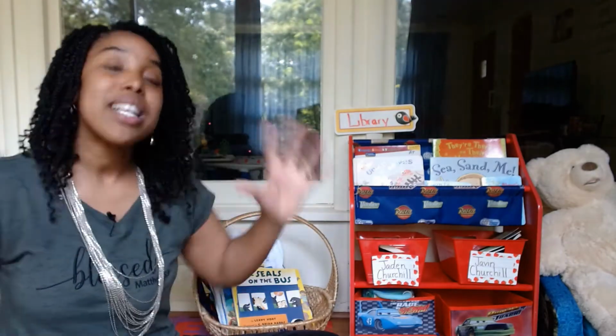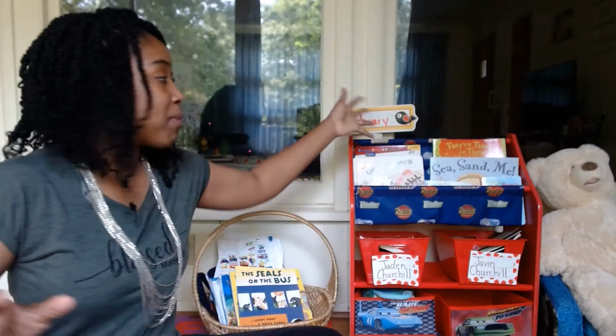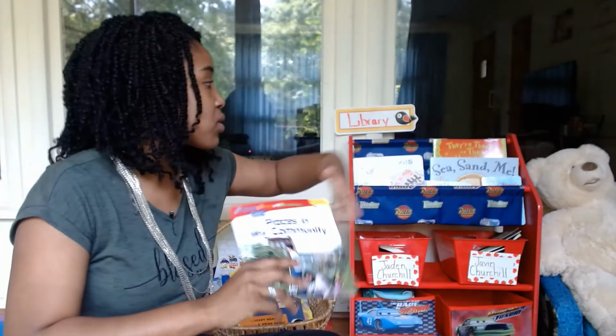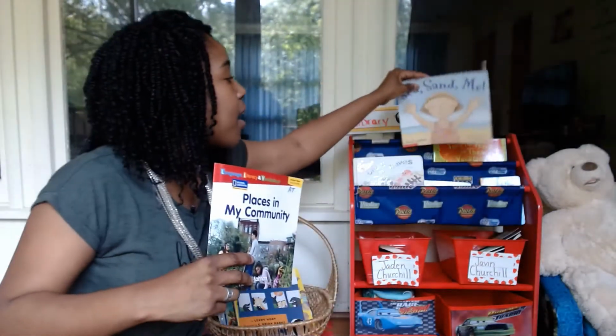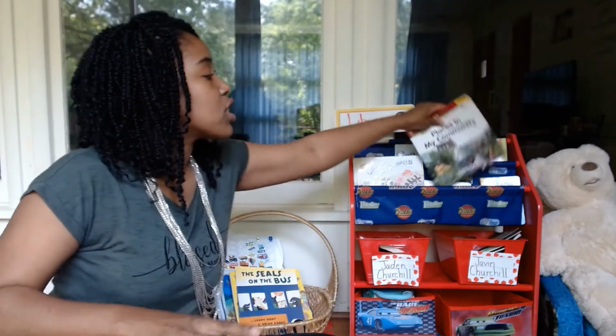And then your last power tip, which is by far one of the best tools, is choosing a story that the kids are interested in. You can invite them to choose between two books that you want them to read. I don't know, Places in My Community, or Sea, Sand, Me. Or just books that you know you want the little ones to read. So that's just some quick little strategies. Give them real choices, choices where you want either one or the other.